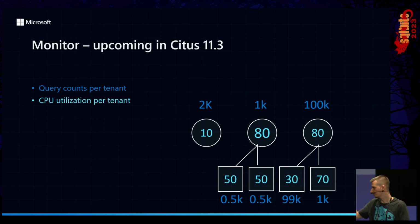So if you look at the pathetic graphic on the right again, sorry, I'm not very talented, you can imagine that the 3 circles are nodes in the cluster, and the squares are tenants in the cluster, and the bright blue is the CPU utilization, and the dark blue is the query counts.